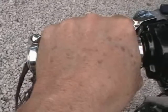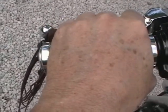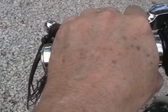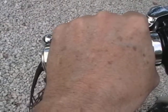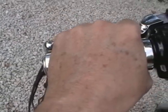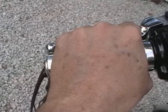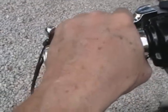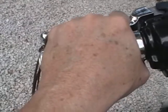While the engine is idling, I want you to slowly let the clutch lever out until you feel the bike starting to move a little bit, and then pull it back in. Let the clutch lever out again until you start to feel the bike move just a very little bit, and pull it back in. Practice this until you realize that's the point where your bike's going to start taking off.